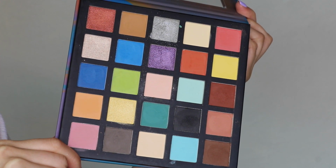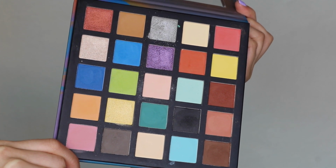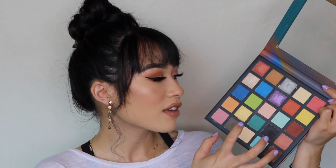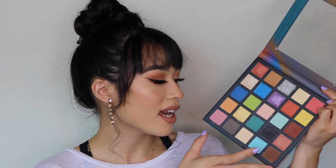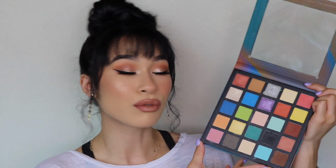So I wanted to start off with the Self-Made palette, which is my personal favorite palette out of all of the ShopMissA 25 pan palettes because this is so beautiful, so rich in color, and it is just amazing. I feel like the separation of colors here kind of makes it look like a mosaic, and a part of me also wants to see what it looks like kind of in line with each other, like all of the shades. But aside from that, I feel like it is a really fun palette.